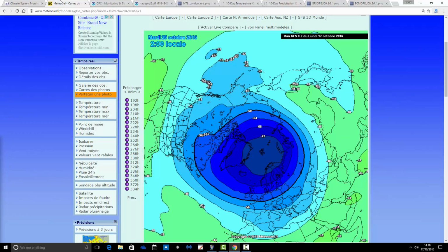This is the GFS temperature forecast for the stratosphere. These are stratospheric temperatures for the next couple of weeks. This is actually starting on the 25th of October. So this blue area is the cold temperatures over the stratosphere that we'll have right then on the 25th of October. Not particularly colder than average, of course.